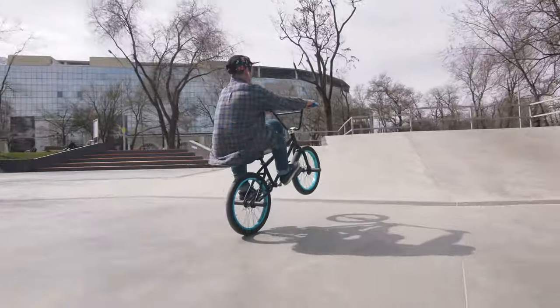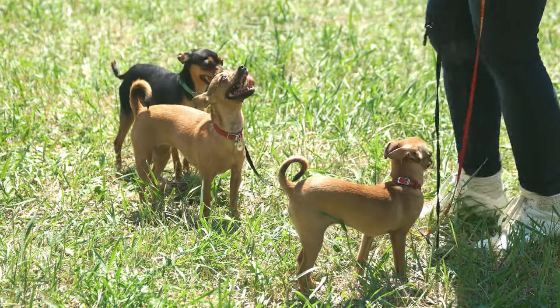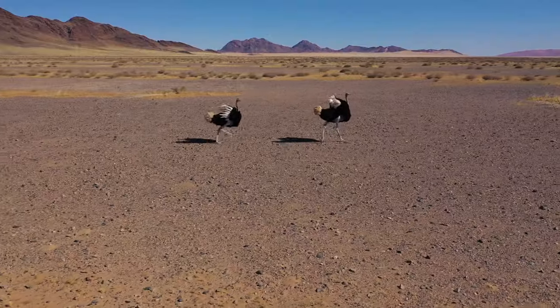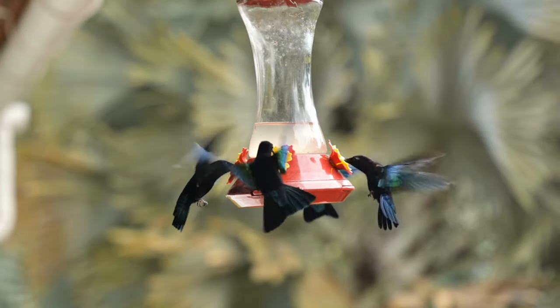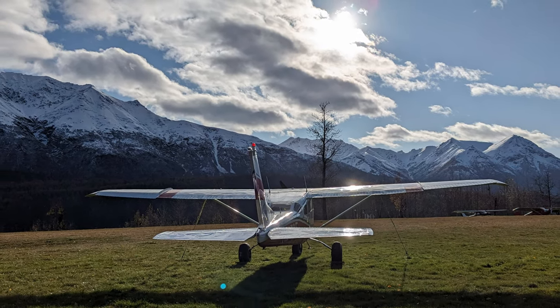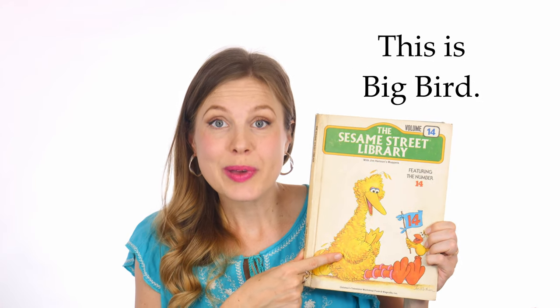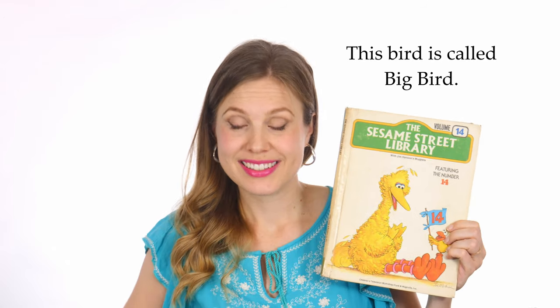A big kid and a little bike. This woman has big glasses. This woman has 3 small dogs. 2 large birds. 4 small birds. A small plane. Who is this? This is Big Bird. This bird is called Big Bird.